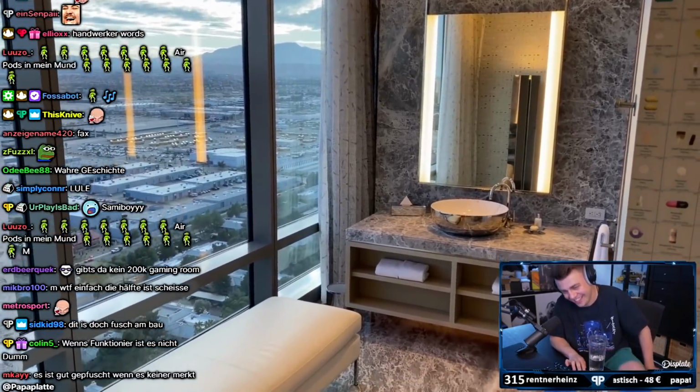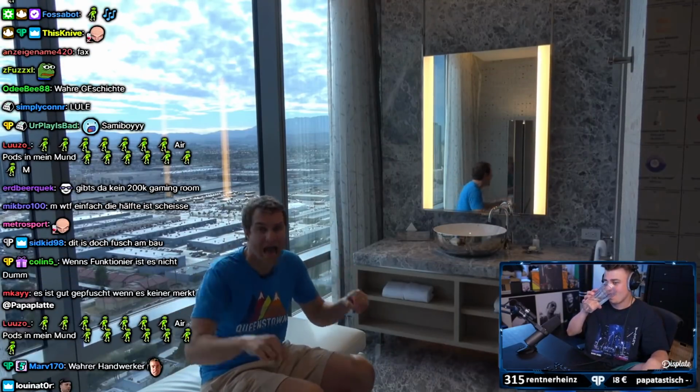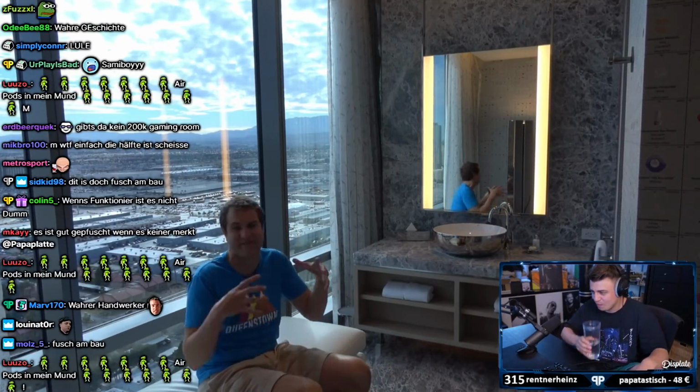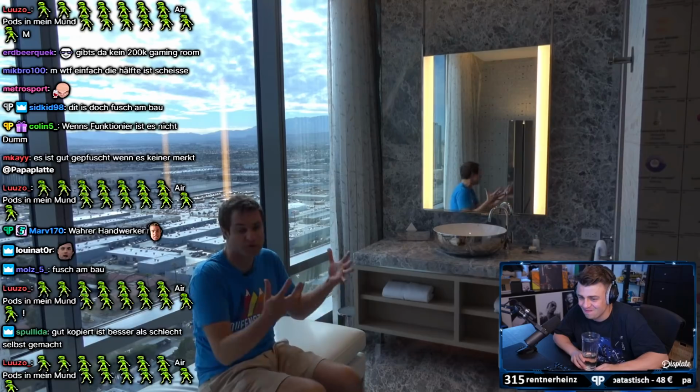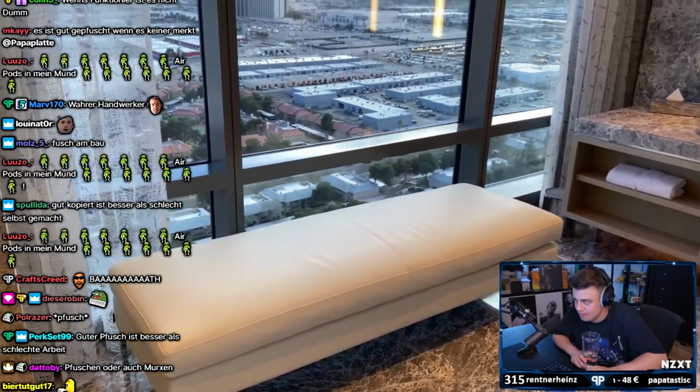I've stayed in hotel rooms that are smaller than this bathroom, but this is just a half bath. There's not even a shower or a tub in here. This is just a bathroom with a toilet and a bench, which is just insane. And as you can see, there are pills.